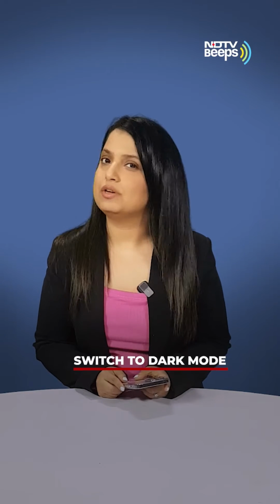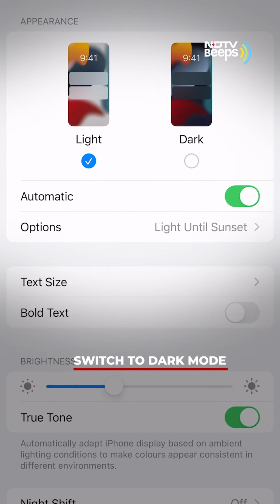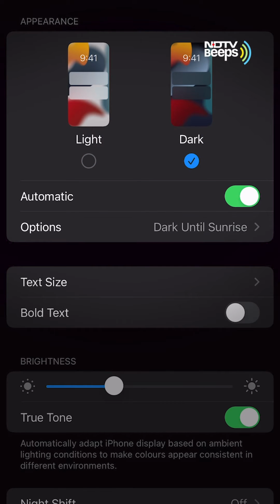First, switch to dark mode. Now iPhones have OLED displays and white screens consume the most battery. Switch to dark mode on your phone to get just a little bit more.